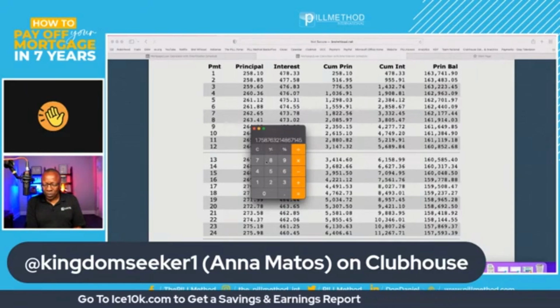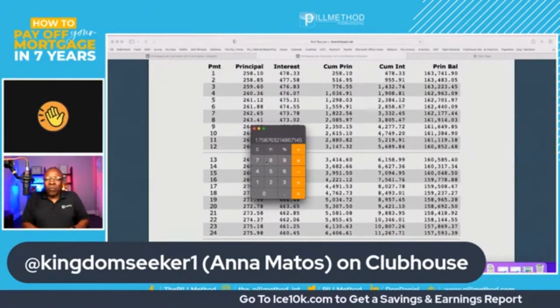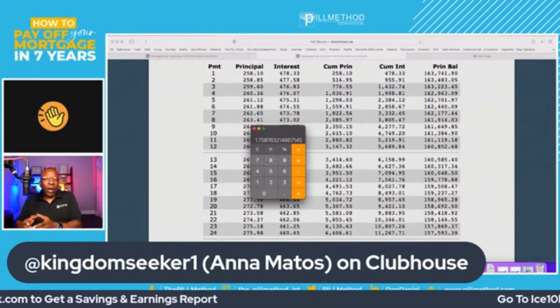Hey, Don, right as you're saying that, we did have a question from Jeremiah Sams asking, should we pay off credit cards first before tackling a car note and or mortgage? I just figured where you are in your example with Anna, you could just quickly throw that one in there as well.